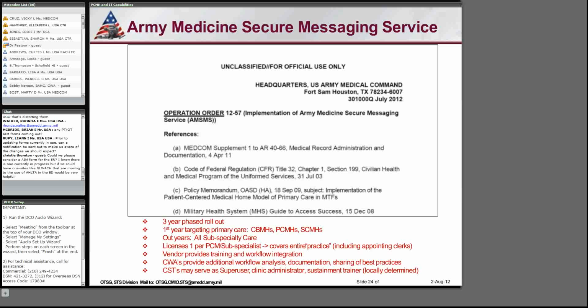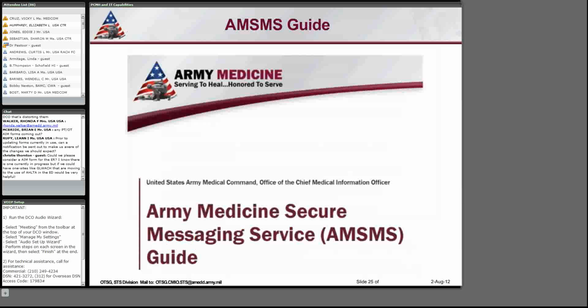And then our systems trainers may serve as the super user, may serve as the clinic administrator, a sustainment trainer. These things will be locally determined, and all of this is defined in the op order, and then also in the Army Medicine Secure Messaging Service Guide. Both of those resources and other secure messaging resources are available on the ACE portal under secure messaging.